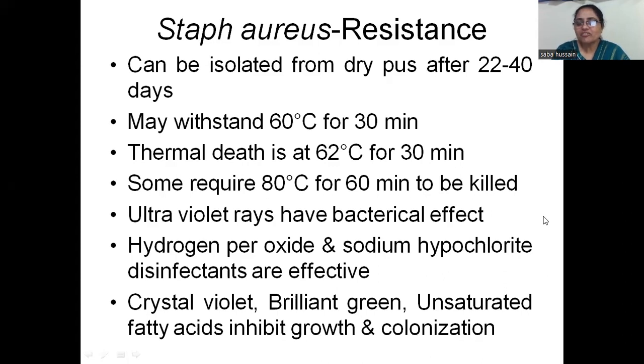So let us first read a few characteristics of it: it can be isolated from dry pus after 20 to 40 days. If proper hygiene is not maintained in a hospital, and people with lesions and different kinds of infections are coming and proper cleaning is not done, that dry pus falls down on the ground and can contain this bacteria, which can be infectious for 20 to 40 days. So see how many days it can survive there.